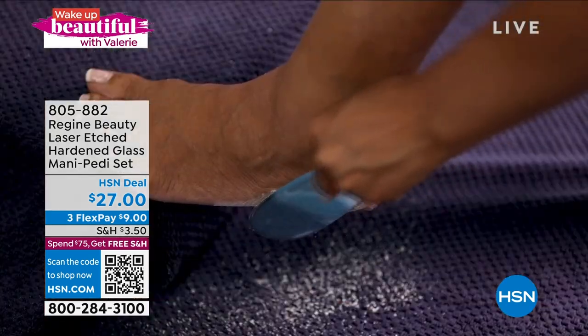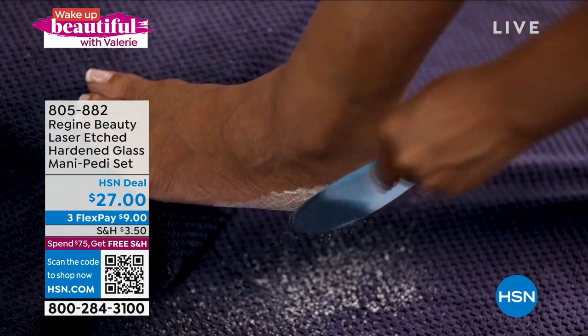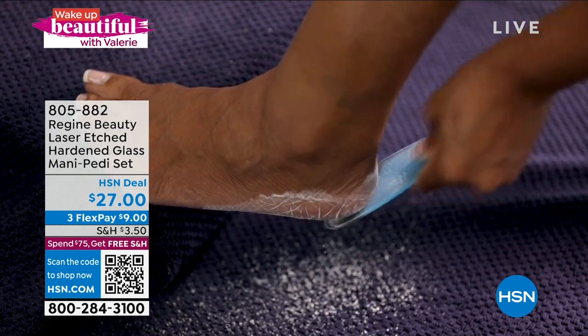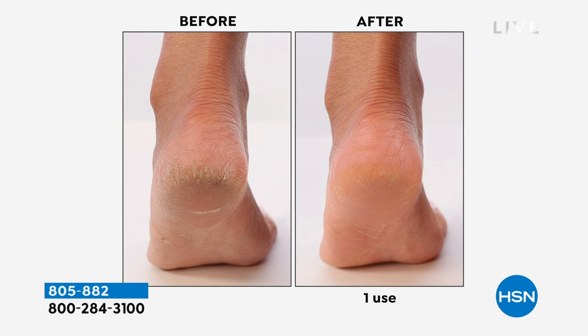So I want to kick off with something that, every single time we've had it here, is sold out at the network. It is a nail filing system. Believe it or not, they've taken the best of glass nail files and made it nano etched technology. So we're talking about this really ultra fine grit. You're getting a manicure file and a pedicure file. Now, why would you need both? And why do you need this set? Well, it's practically the last set you'll ever buy.